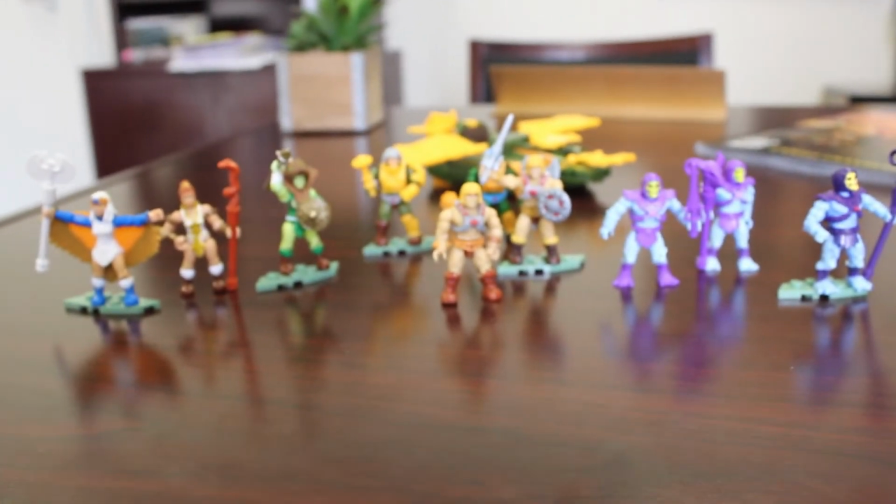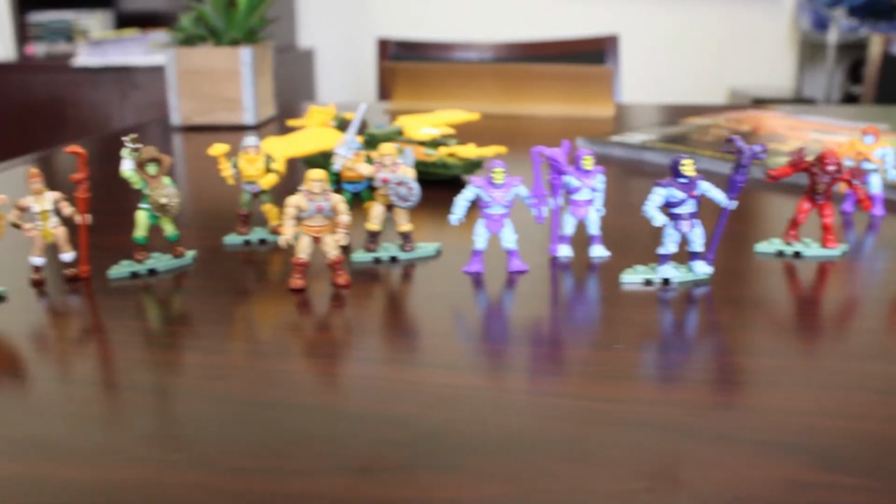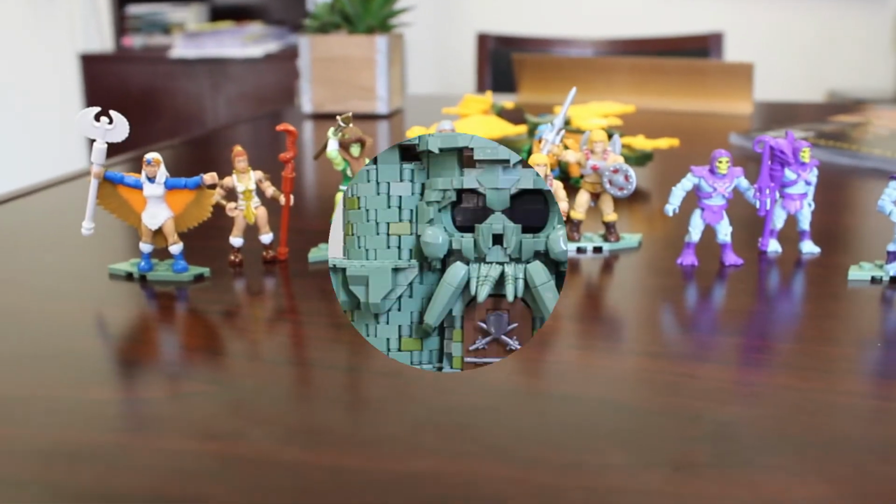So there you have it. You have the Masters of the Universe minifigures here. The six up front that came with the set and the ones we've had in the past. So now we'll move on to Castle Grayskull itself.